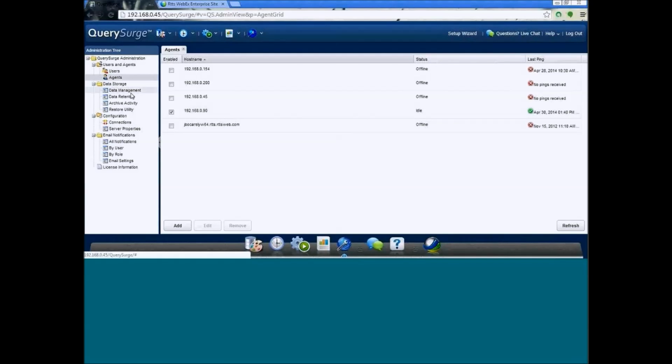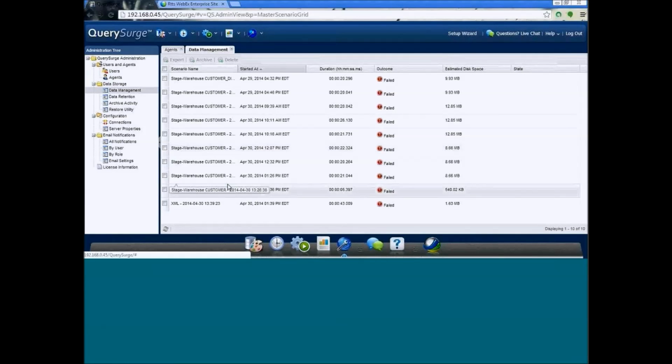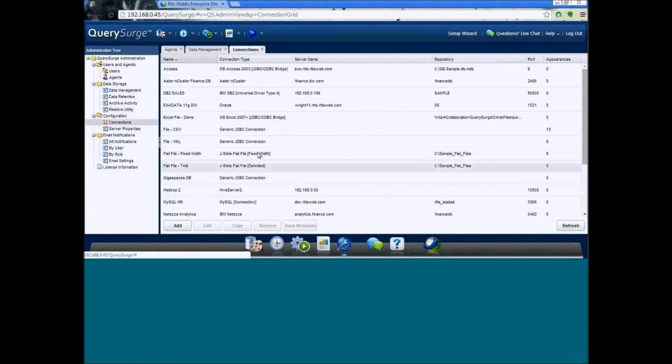There's also a whole data management section. Obviously, we're bringing back lots and lots of data. In some cases, I could delete scenarios that I previously ran. There's some data retention properties that I could set. I have the ability to archive or restore. Here's where I set up the different types of connections.